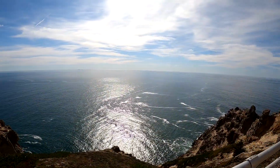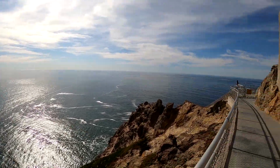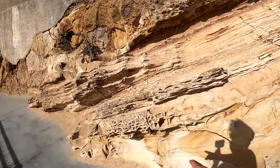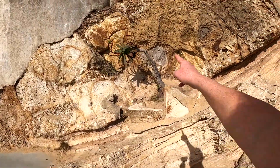Wow, what a day to come out here, huh? It's hard to believe this is February. Look at these little scoops come out of the sandstone. Pretty wild. And just some random cactus.